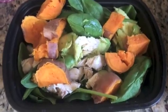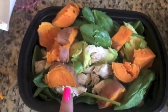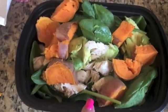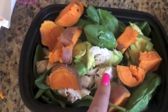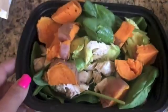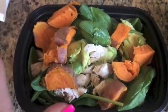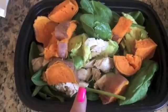So we're here with meal number 4. In this container is 1 very small sweet potato, 2 cups of spinach, 70 grams of avocado, and 3 ounces of grilled chicken. So I'm going to actually be taking this with me because I'm going to be heading out. But when you're prepared, you will not fail. So that will be meal number 4.